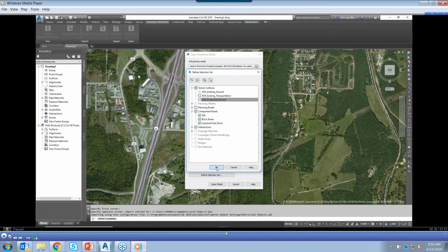Are there planning roads, component roads, and the road that was given to me in this, I believe the one that we're talking about is road 569. I know it's small, but that's the one that's coming in. And then the other one, you'll see that just underneath here, and I'll hover over that just so you can see what I'm talking about.